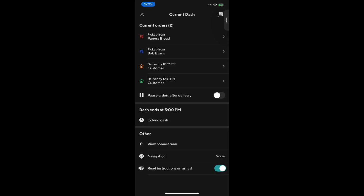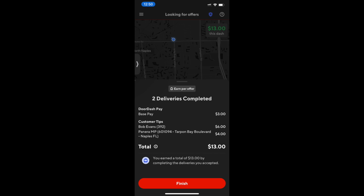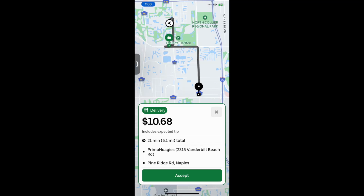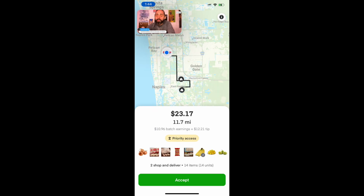We grabbed this $13 double from DoorDash for Bob Evans and Panera. After delivering those 2 DoorDash orders, I took this quick little $5 for 2 mile from Iman's Thai Cafe. The repositioning did work, and then we got a $10 for 5 mile offer here on Uber Eats. We then grabbed this $23 for 12 mile Instacart order.